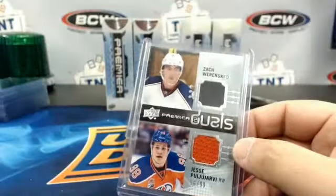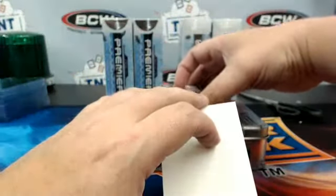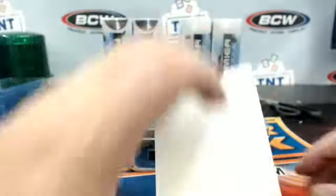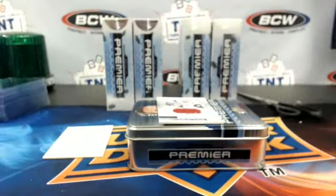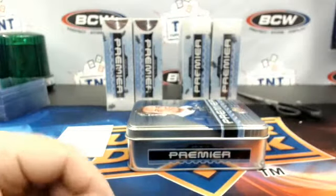Let's see, CBJ, Sox, Oilers V. And we got a premier signature booklet, Ivan Provorov from Provo, Utah. I got a few of those booklets graded from Provo. Cubs got killed, bro. And a sick premier patches to 25, Victor Hedman for TB. Rangers transfer, Lazen, Krausen, und Vreden for the Yotes.